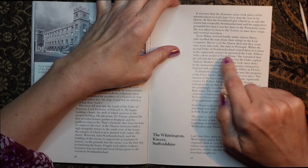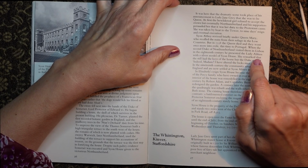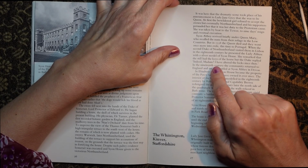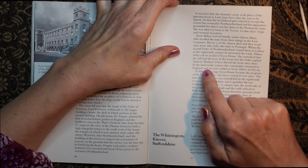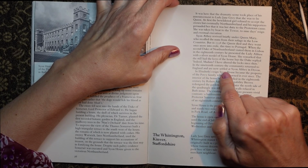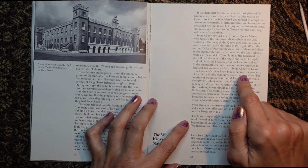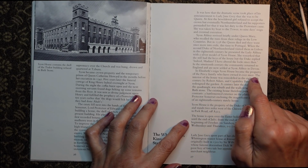presented the Lady Abbess with a silver model of Syon House. She remarked that she still had the keys of the house, but the Duke replied, "Indeed, madam, I have altered the locks since then." In the 19th century, the community returned to England and are now settled at Syon Abbey in Devon. In Elizabeth's reign, Syon House became the property of the Percy family, who have owned it ever since.